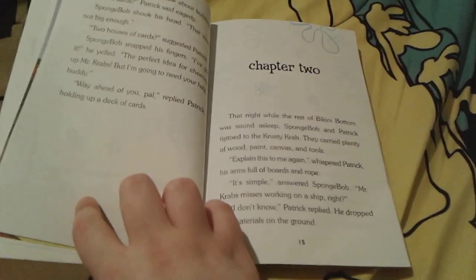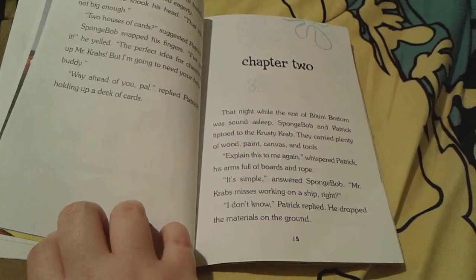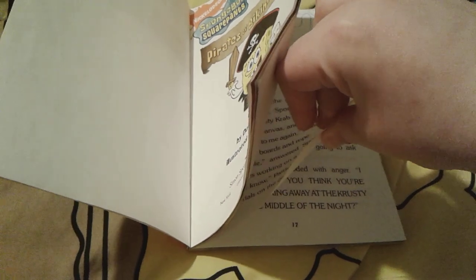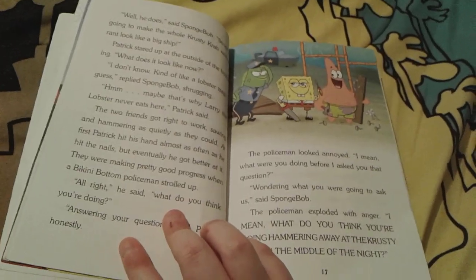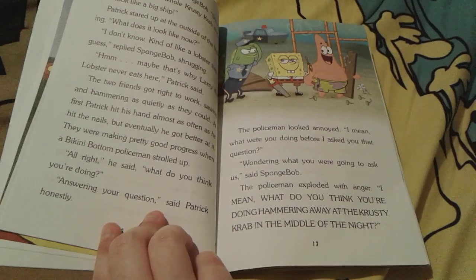Okay, so now we're on chapter 2. SpongeBob and Patrick start the work that they're going to do. They're going to build something for Mr. Krabs. And then the police come over, and he wants to know what SpongeBob and Patrick are doing at this time of night.